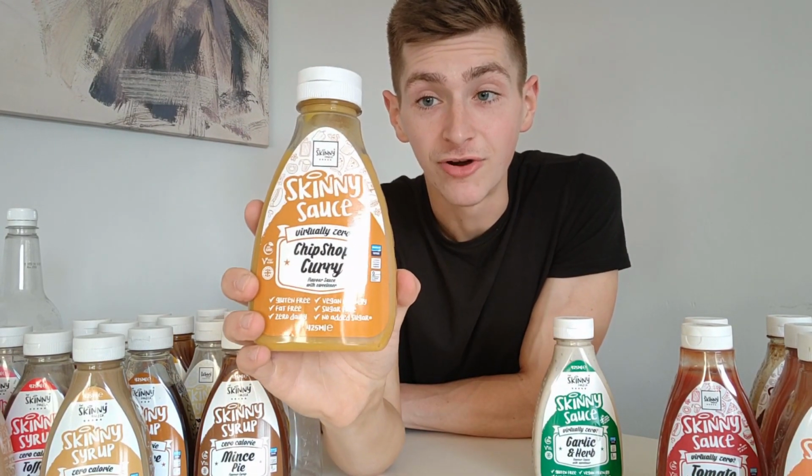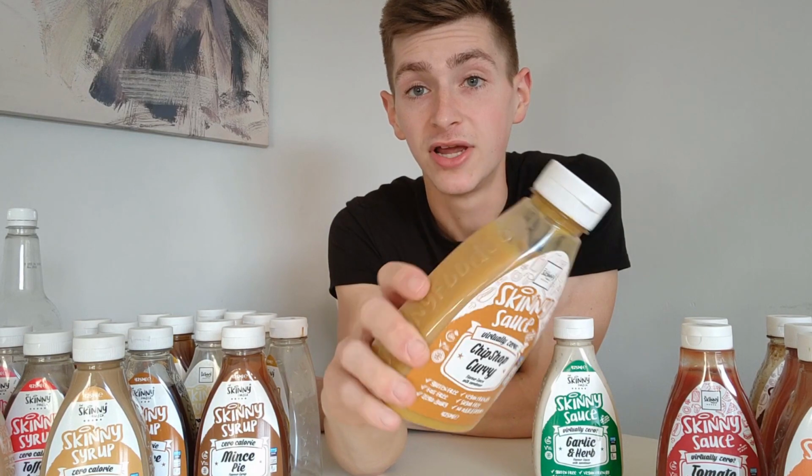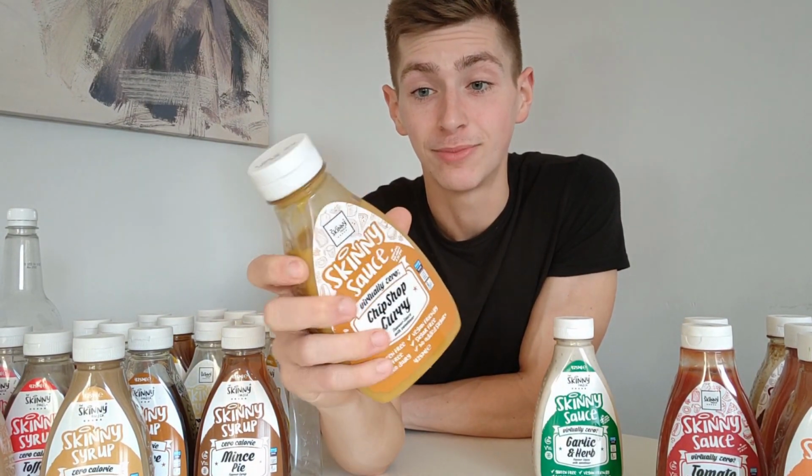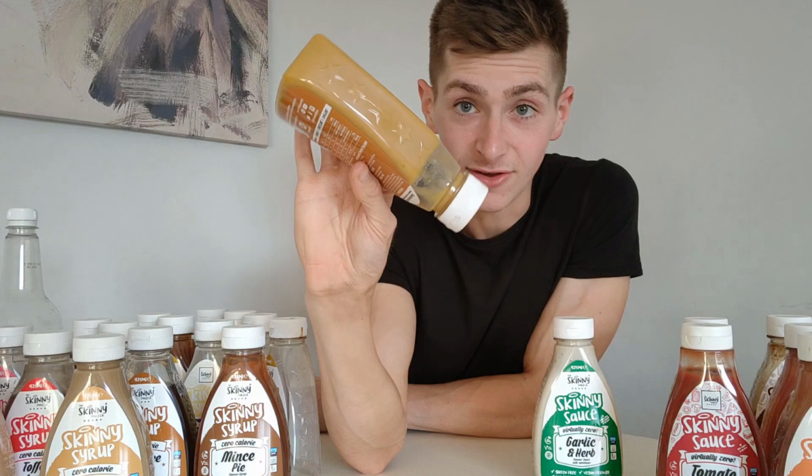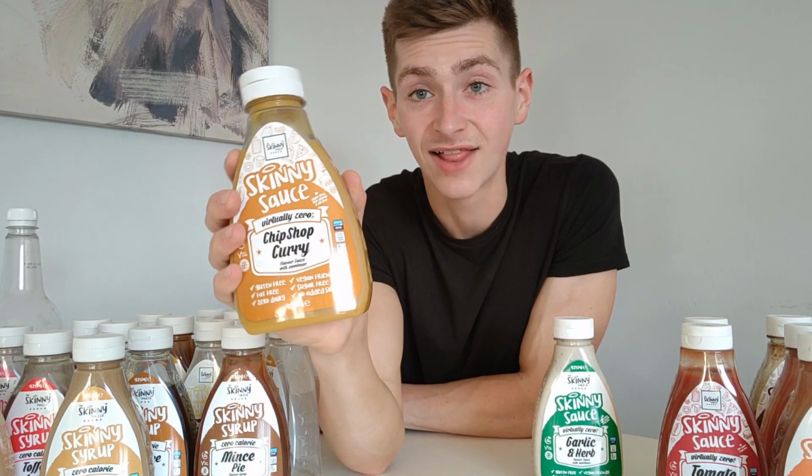Chip Shop Curry. If you like Chip Shop Curry, you will love this sauce because it is exactly like a Chip Shop Curry. It is extremely thick, just like you'd get in a Chip Shop Curry. You see it doesn't really move, and I don't know what else to say. It tastes identical, so if you're trying to save some calories on your Chip Shop Curry, buy it.